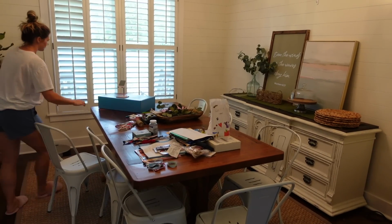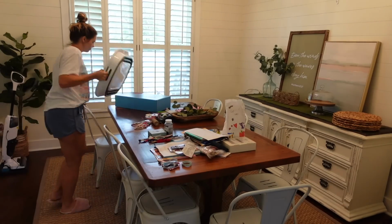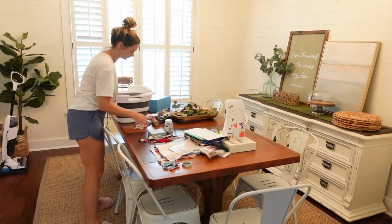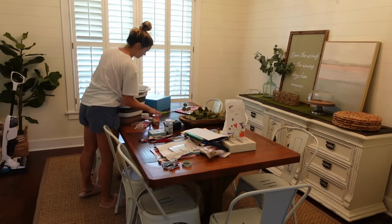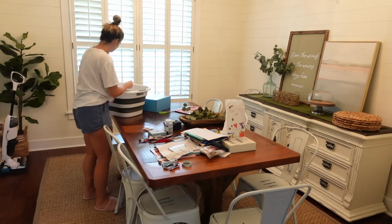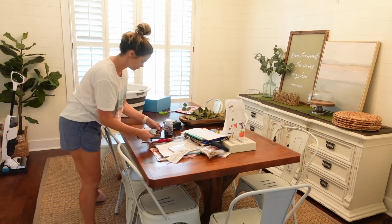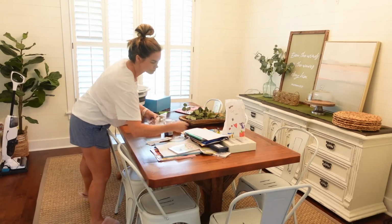Okay, moving on to this mess in the dining room. I really wanted to get all of this stuff picked up and put away, and since there was a lot of stuff that was going upstairs, I went and grabbed one of our laundry hampers and just threw everything in there. I took it upstairs, and then I'm going to make the kids put it away whenever they get home from school.